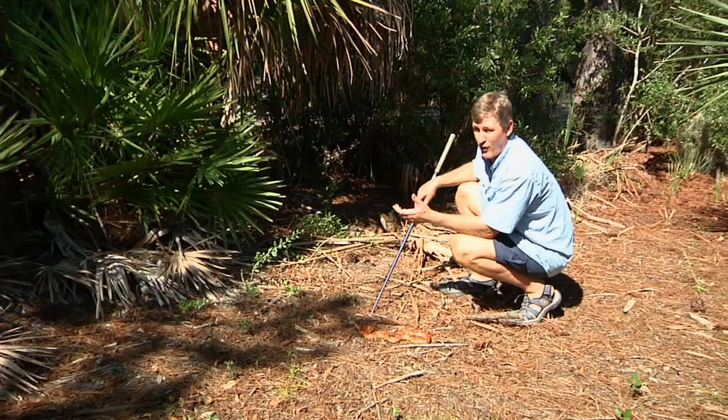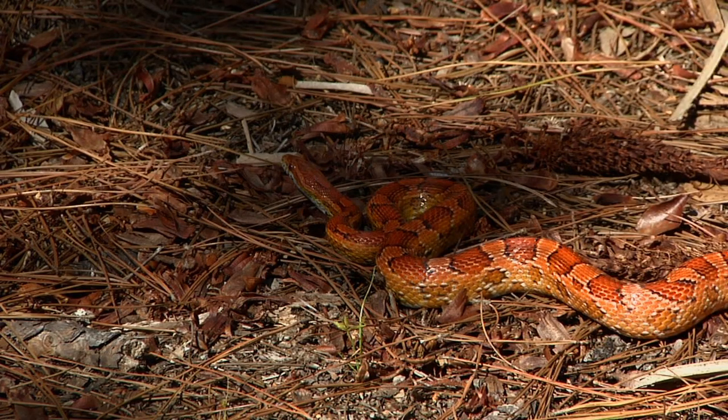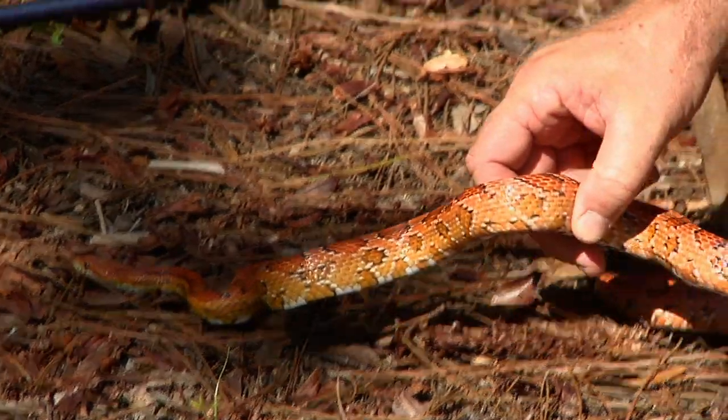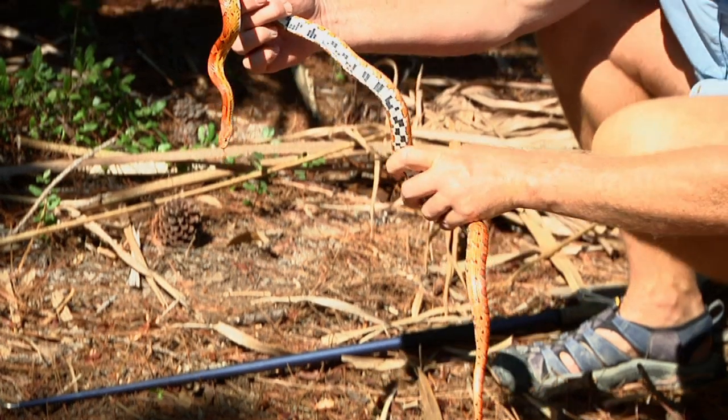And corn snakes here are prettier than they are anywhere else in the whole world. And they're often characterized with this bright orange color, and I'm going to pick him up so we can see his belly. And these bite sometimes too, so I'm going to be very, very careful with him so that he doesn't feel very threatened. And if I turn him over, look at that beautiful belly.